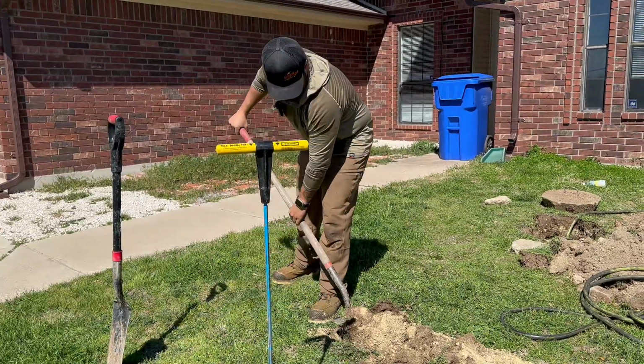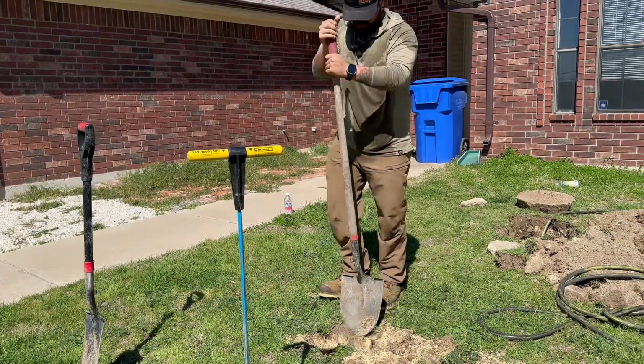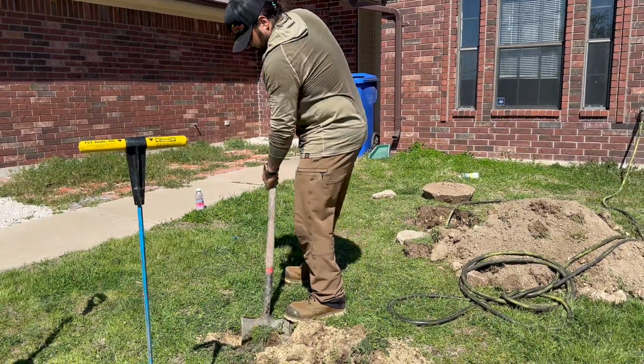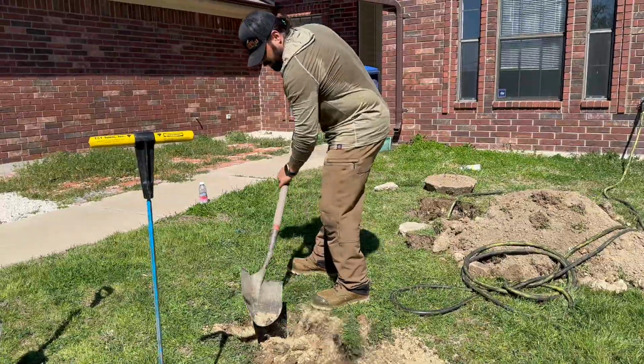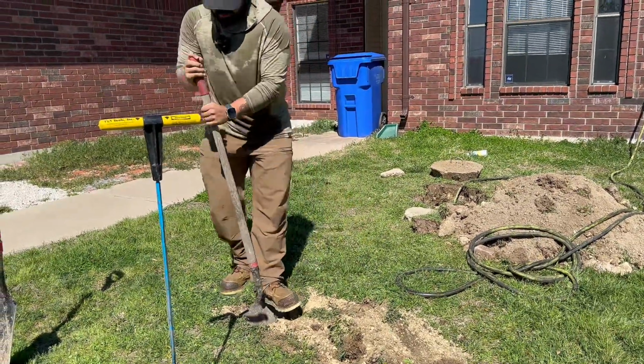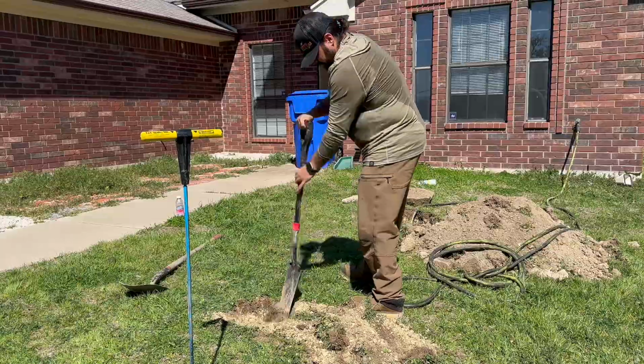But when you find out that the tank does have 2 compartments, you want to make sure you dig up both sides. The second side isn't going to be nearly as bad, but you still want to make sure you pump out the entire thing. Do a thorough job.